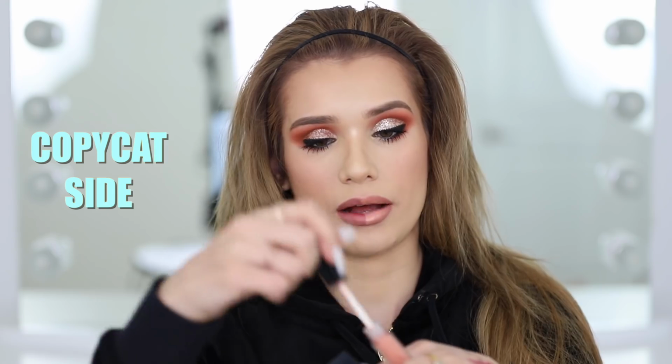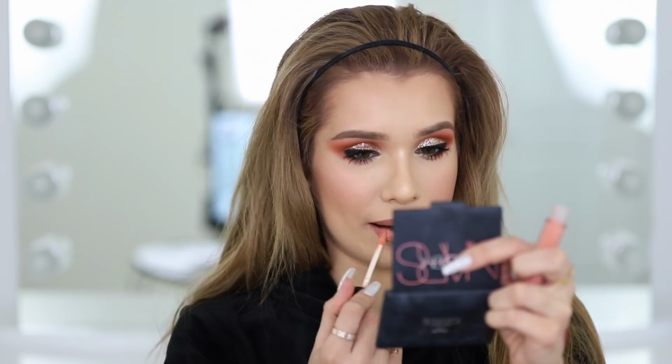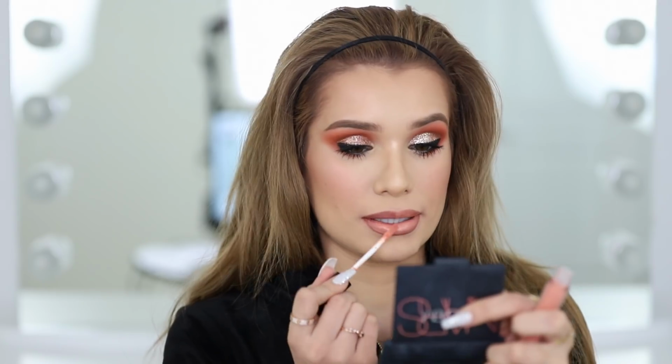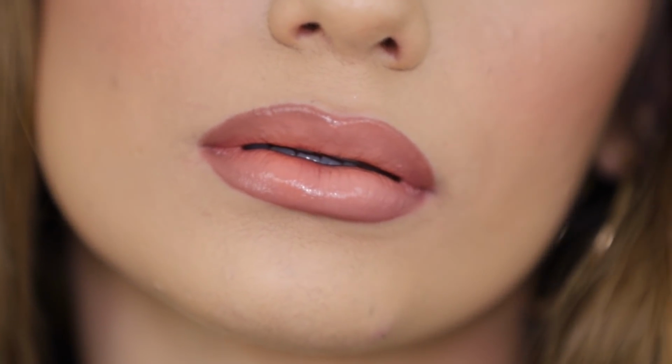Let's see how the Copycat version compares. It's even got a very similar applicator. Definitely more sheer right off the bat and a little bit more streaky, but the color is pretty similar. Both are applied. I can't really tell the difference in shade. It's a good dupe. I did have to apply a second layer to get the same color payoff as the Anastasia one, but now it looks the same, right?